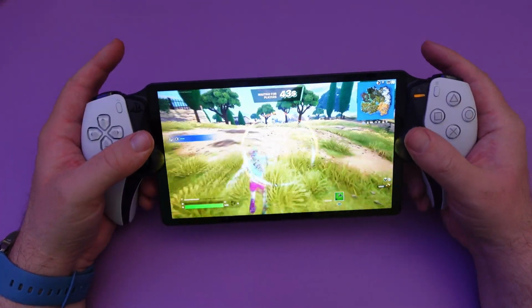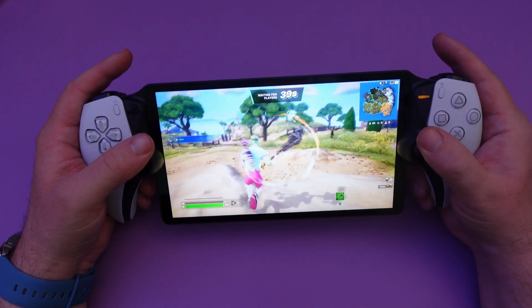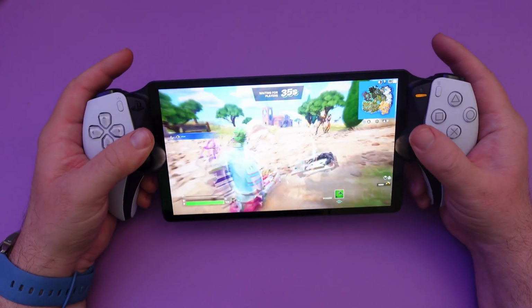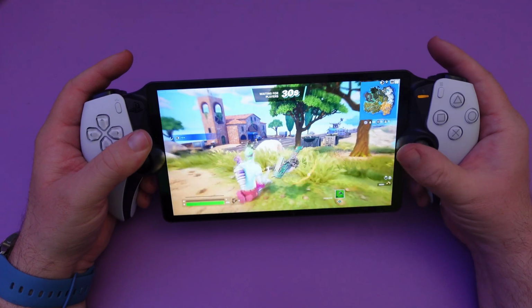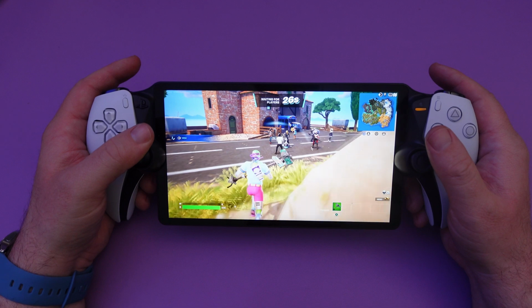And then also with battery life, the standby time is awesome. This thing will go to sleep, and I still have tons of battery life left, if not full. It's awesome. So standby time, using it, all that battery life stuff has been really impressive.